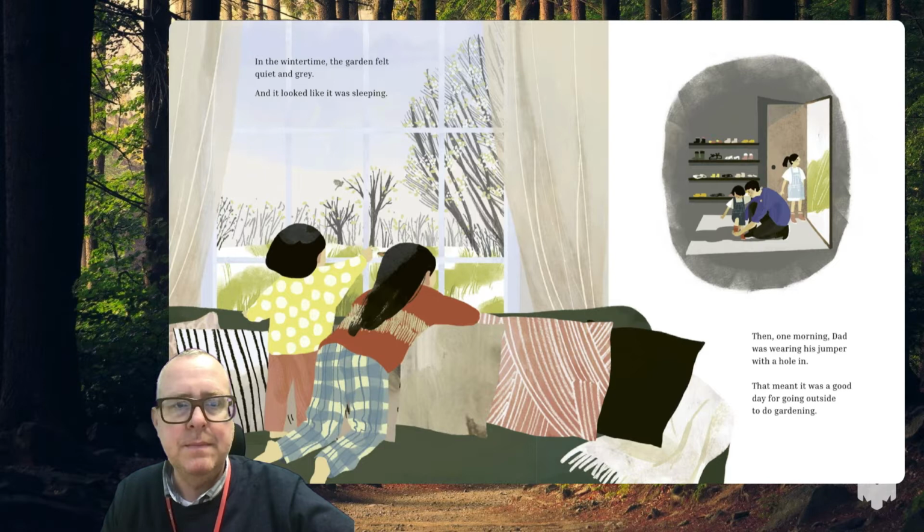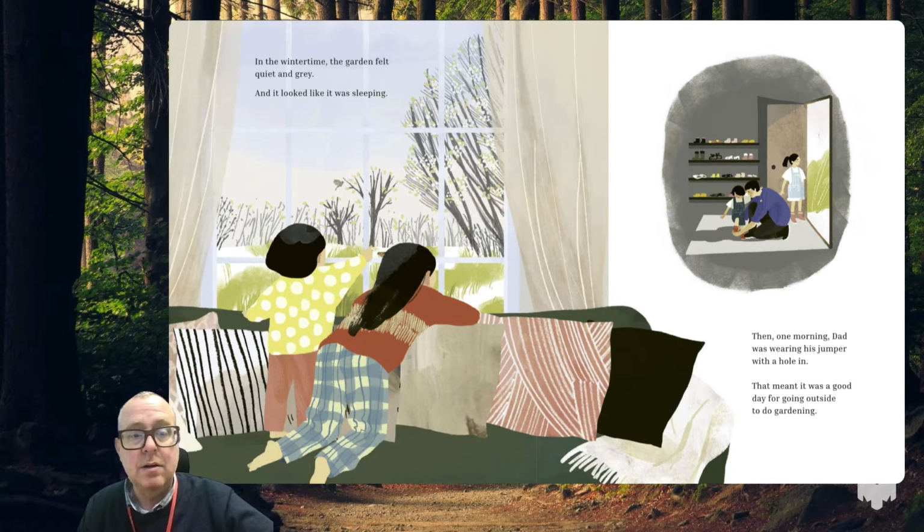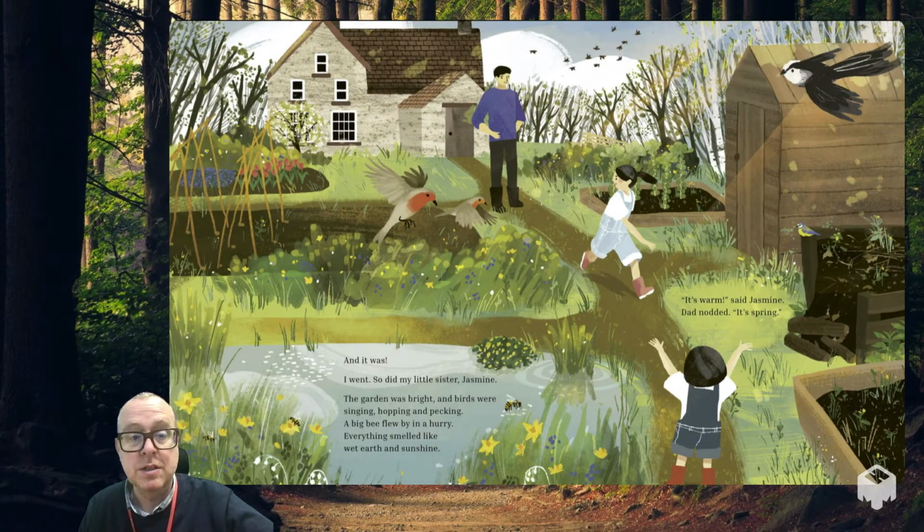In the winter-time, the garden felt quiet and grey, and it looked like it was sleeping. Then one morning, Dad was wearing his jumper with a hole in. That meant it was a good day for going outside to do gardening. Why do you think Dad wears a jumper with a hole in? What does that signify, maybe? And it was. I went. So did my little sister Jasmine. The garden was bright, the birds were singing, hopping and pecking. A big bee flew in a hurry. Everything smelled like wet earth and sunshine. It's warm, said Jasmine. Dad nodded. It's spring.